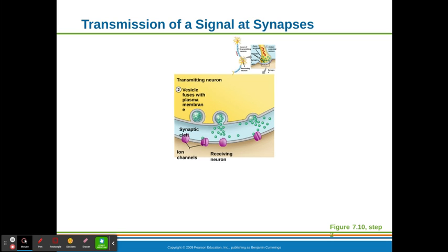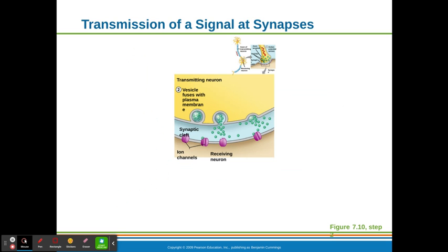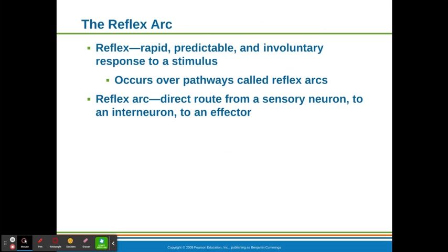Okay, now, if we zoom back out for a second, it's important to remember that the synaptic cleft is open to the outside environment, to the extracellular environment. So there's no guarantee that all of those neurotransmitters will bind to the receptor. And there's a lot of medicinal therapy that focuses on getting neurotransmitters to the right place.